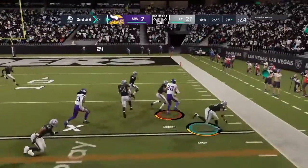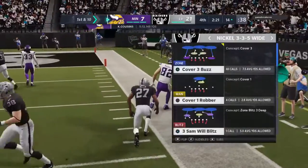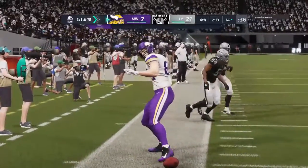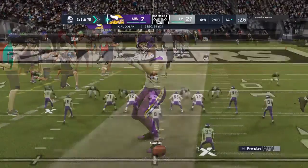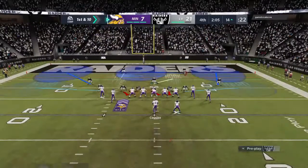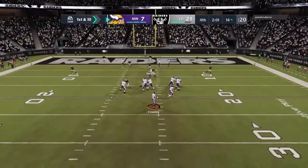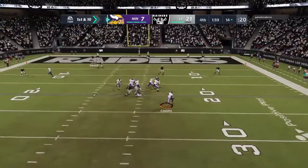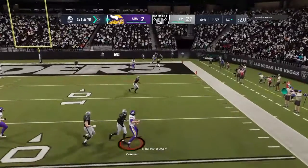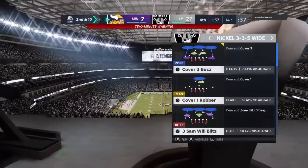Rudolph on the receiving end from Cousins. And he's going to have another first down as the tackle comes at the Raiders' 14. 15 yards on the play, first down. Here's a 1st and 10 at the 14-yard line. From the red zone now, Cousins eluding the pressure right. And that incompletion breaks a string of 5 straight connections.